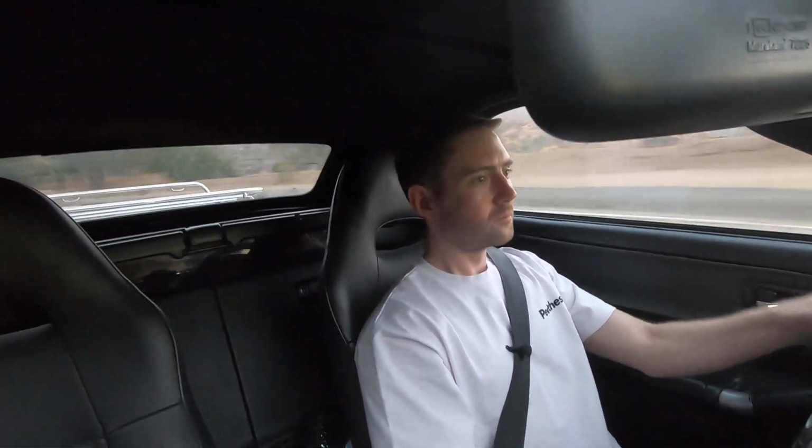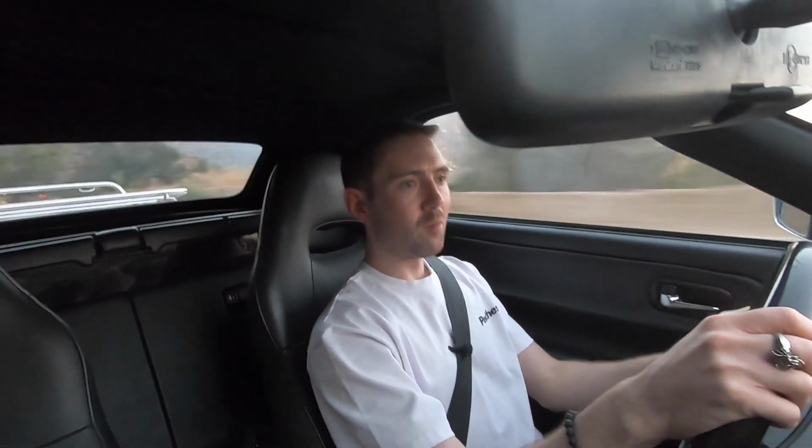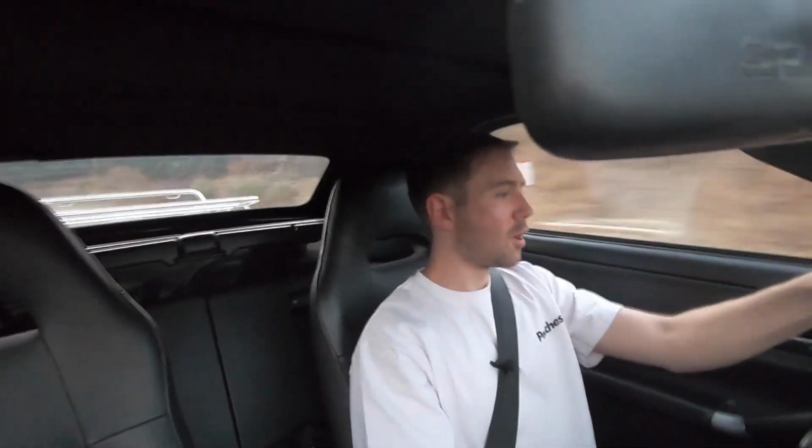A very popular upgrade for it, if you do want more power, is the 2ZZ swap. And I believe it is a pretty, relatively inexpensive plug-and-play setup as far as swaps go.